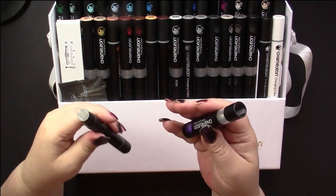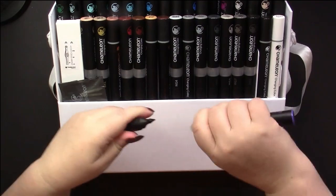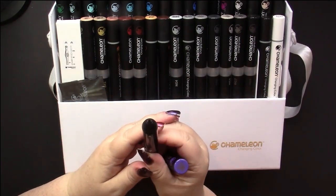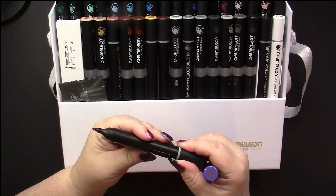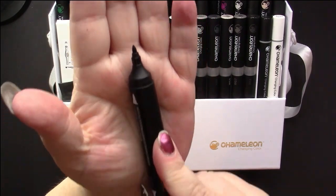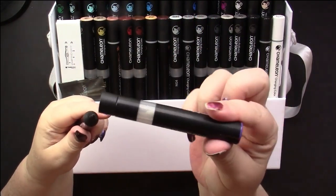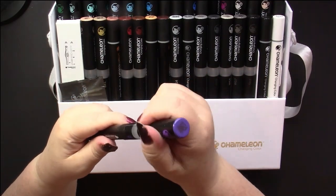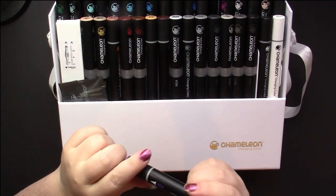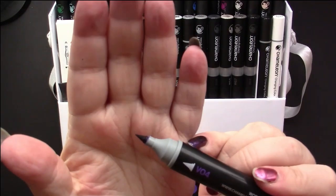So we take it, well, we don't take it off there. We take it off here, take off this whole thing. And this is our bullet tip, and it is a fine bullet tip. It's a very nice sized bullet tip. So then we put this whole chamber back on, and we just take the cap off of the end of this one, and that is where we have our Japanese nib.